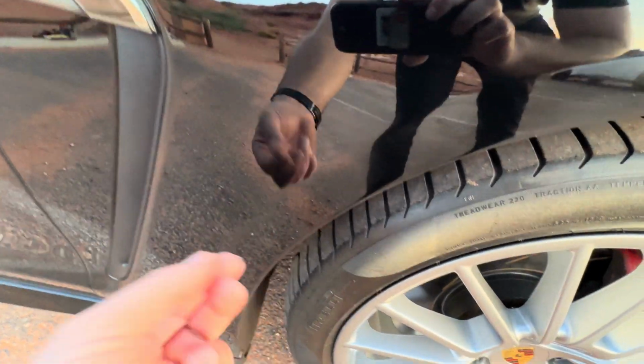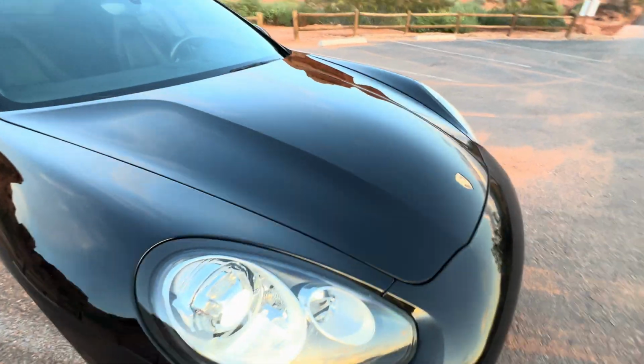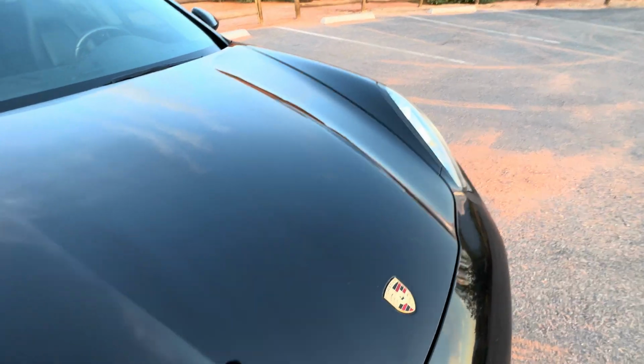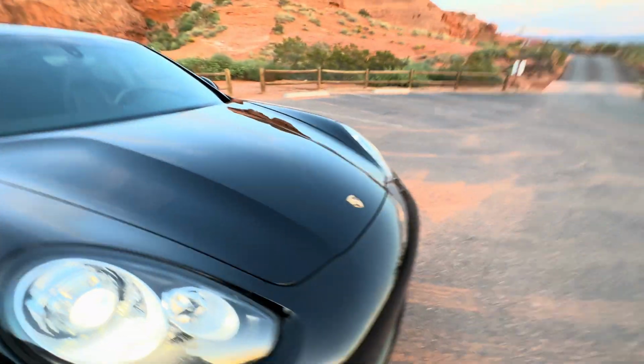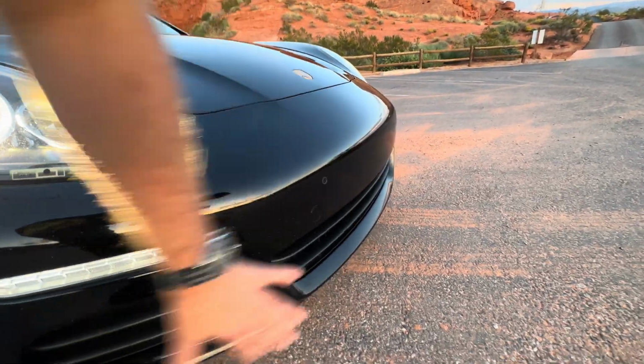This fender, really good shape. It might be one of the, oh, I thought that was a chip. There's a little piece of dust on there. The hood has a couple of chips that we've filled with touch-up paint and clear coat. The front bumper is really lightly peppered, but across the whole front bumper.